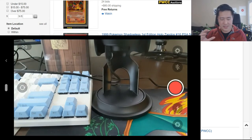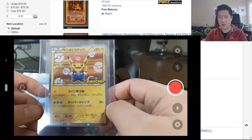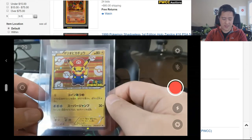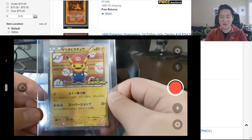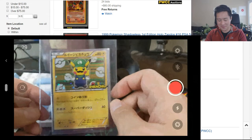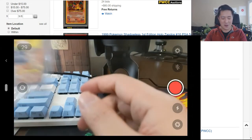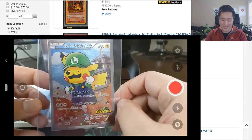So I have some of the sealed versions of these, but I don't have them to show. I have them safely tucked away in storage. But then the Mario ones are some of my favorites, although there's still probably ones I'm not even aware of. There's so many. And they're just amazing, obviously with Luigi. And then the full art version. I only have one Luigi, but look at that.